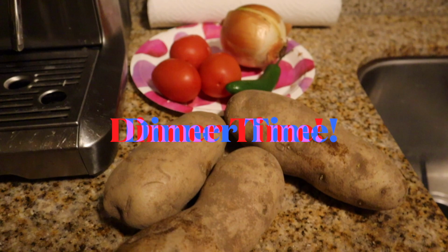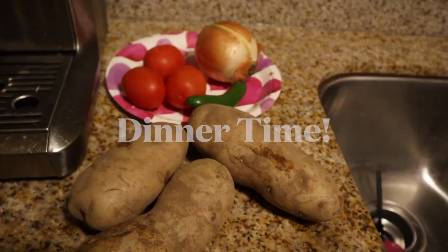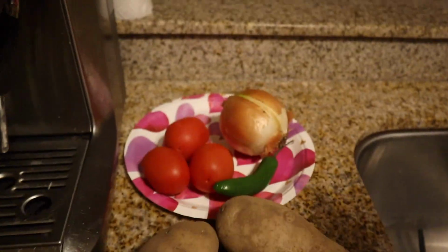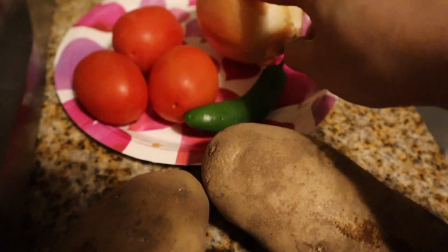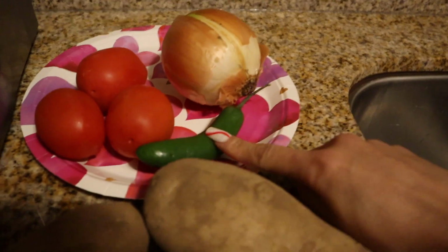Okay, so I'm gonna be making a caldo de papa. You can call it caldo de queso, caldo de papa. So it's a very easy recipe, and I wanna show you guys how I make it. These are your ingredients. You're gonna need some tomatoes. Everything's already washed, well, not the onion, obviously, but I'm gonna use 3 small tomatoes, 1 serrano.